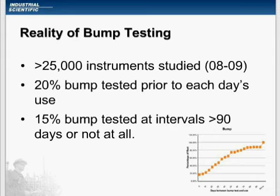And we can tie some more very hard numbers to that fact. We did a study of roughly 25,000 gas monitoring instruments in 2008 and 2009. We found that only 20% of those instruments were actually bump tested prior to each day's use. As I said, on average it was 52 days, but 15% of the instruments in that 25,000 were bump tested at intervals greater than 90 days or not at all, and most of those not at all. So 15% of the gas detectors in the field are carried every day and used without ever testing them to know that they actually work.